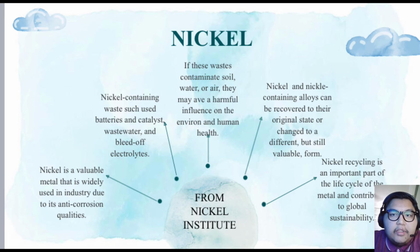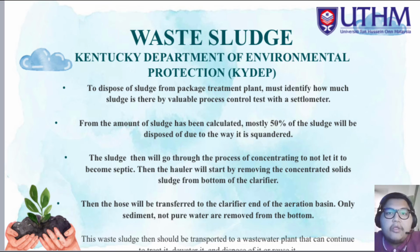For example, nickel-containing stainless steel scrap can be recycled and utilized to make new stainless steel, while nickel from recycled batteries can be used to make nickel-containing stainless steel. This nickel recycling is an important part of the life cycle of the metal and contributes to global sustainability. Next is the waste sludge.